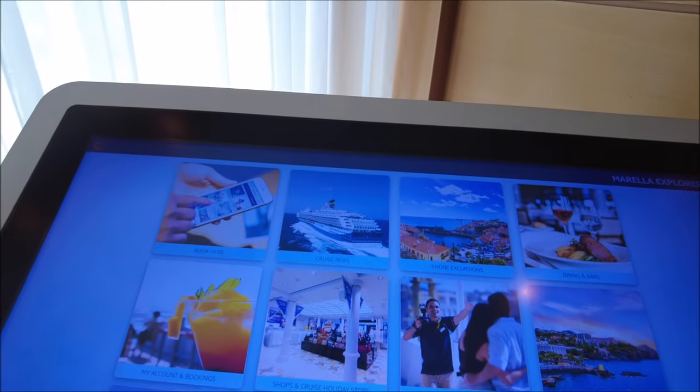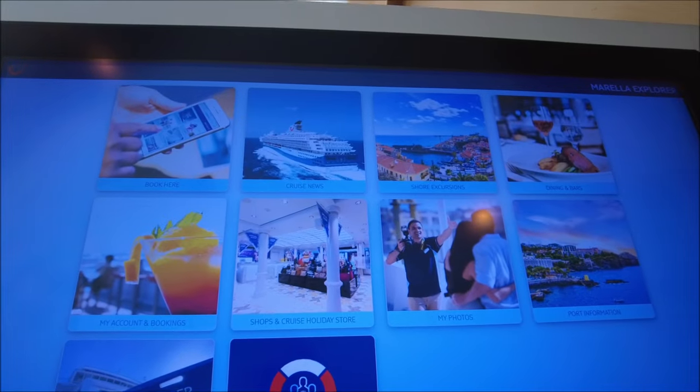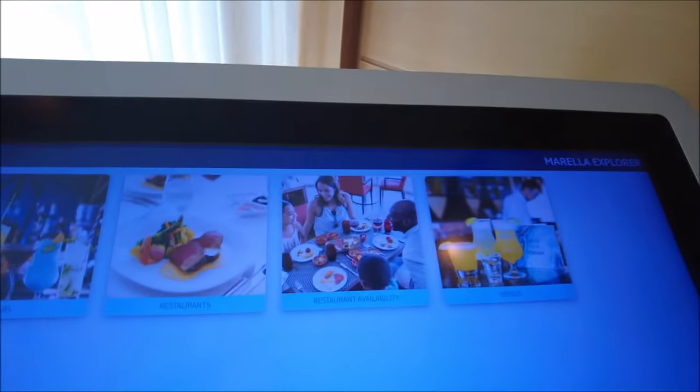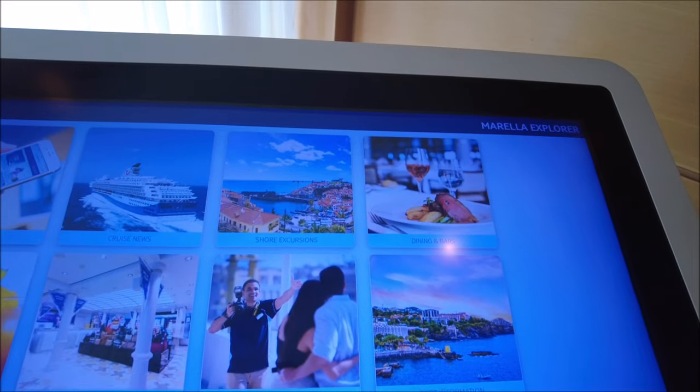So these are all over the ship, and again you can check on everything from your account, what you spent, all your excursions on here. You've got a ship map, and you can book your restaurant and dining. All pretty interactive, pretty intuitive, and I'll show you on the mobile app and on the tablet later.